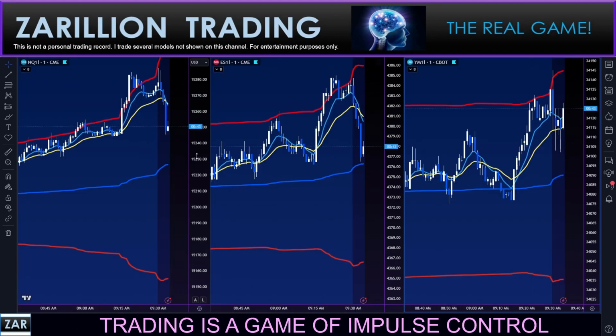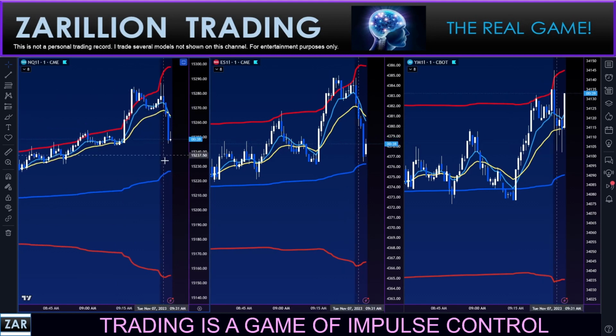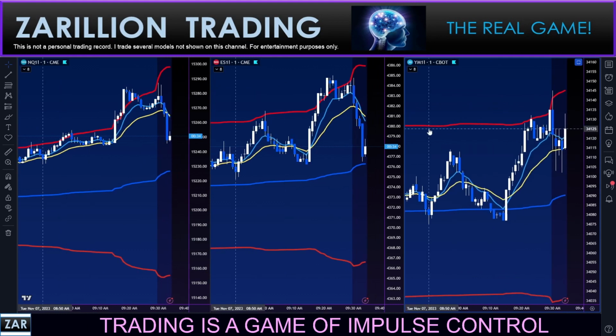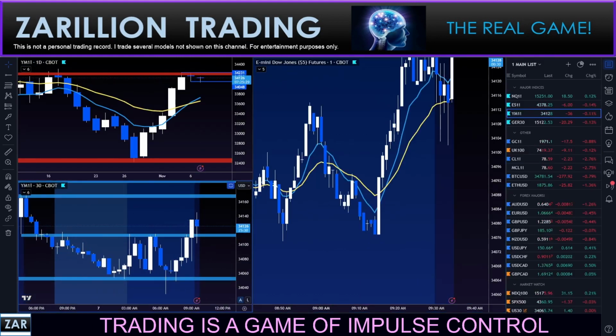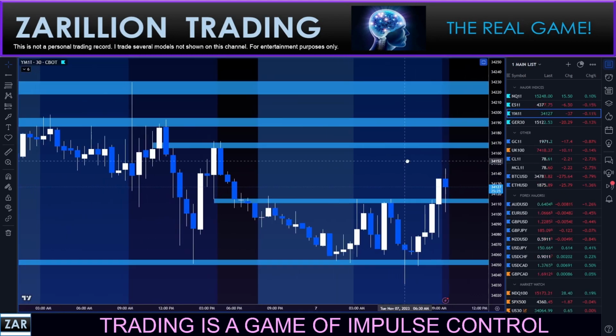Three Sisters on the 1 minute chart. You can see we've had a little bit of a dropping on all three, and then now a little bit of a run up here on the Dow. I'll be watching all of this, of course. Let's take a look at the 30-minute charts here. Looking for a 30-minute reason to enter, of course.